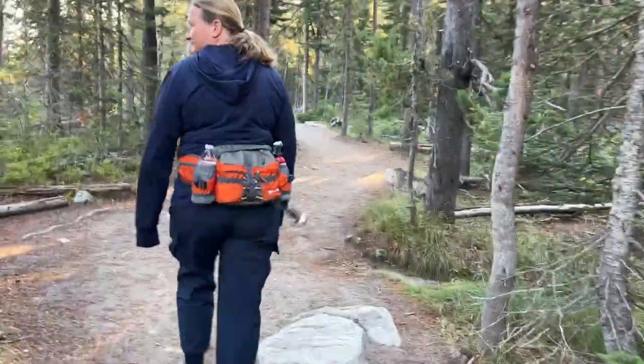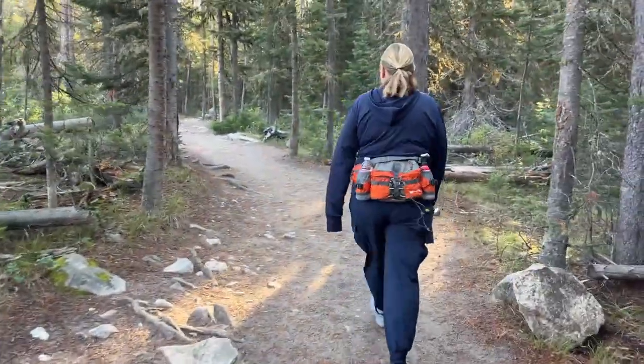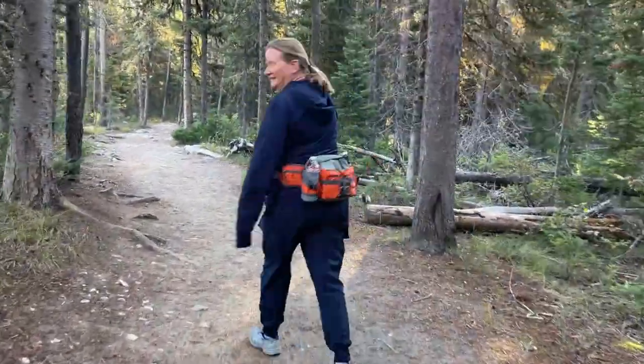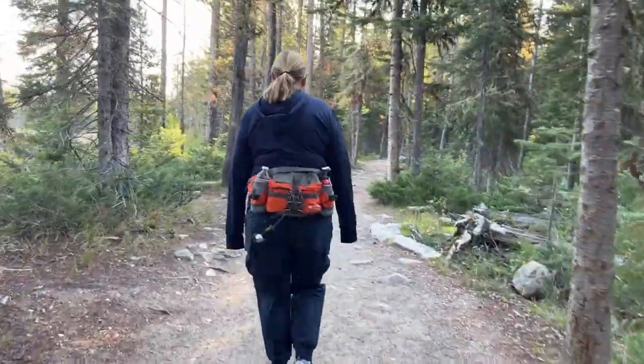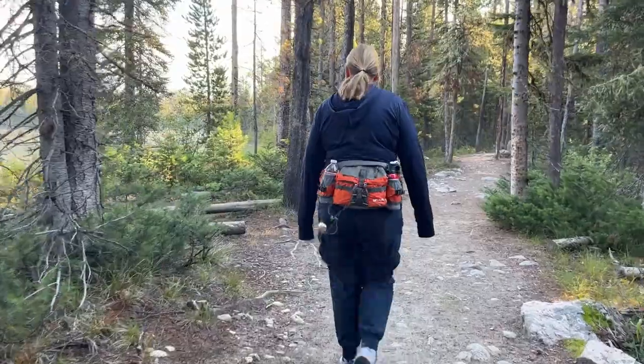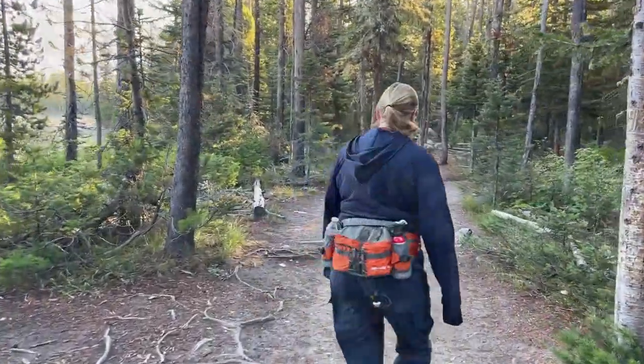Look at that, bear bells deployed. I even have one on my backpack or my pants, my string hanging off my pants here. Anyway, it's 47 degrees out here, about 8:30 in the morning. So it's gonna be a long day, but it's gonna be pretty cool. It's gonna be a great day.